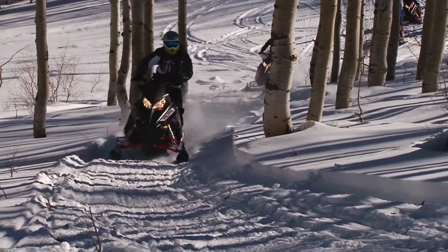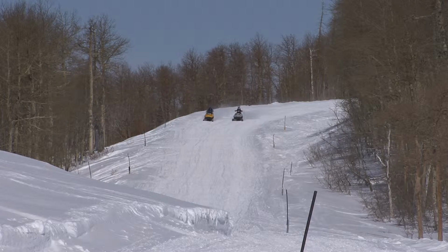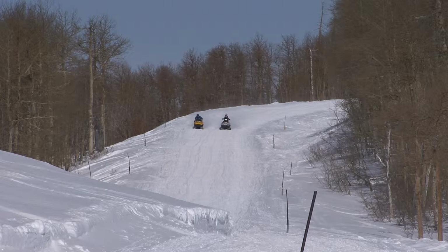I love snowmobiling because it's something for me and my wife and my daughter to do. We come up here, we have a good time on the weekend. It's just a great family outing. The 9 complexes cover a surprising amount of terrain in Utah.